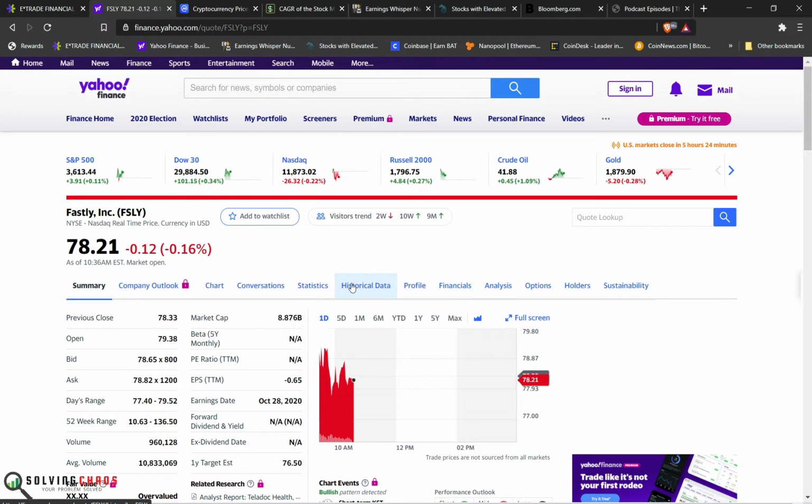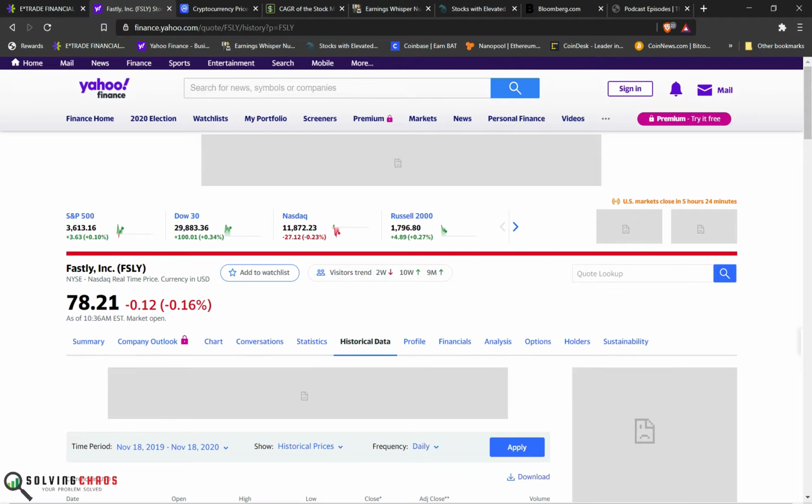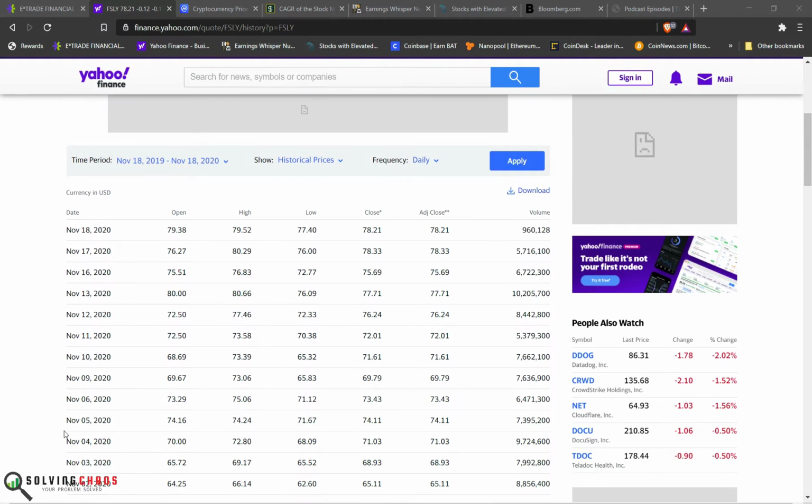I want to show you when I bought it 2 weeks ago, obviously I paid $74 for it. And I bought it on the 5th, I believe. So I overpaid. I bought it near the open. I paid $74. It went down that day. But really what I want to show you is look at the trend.